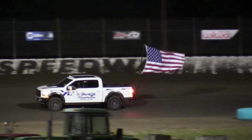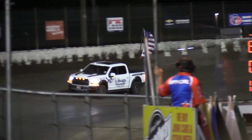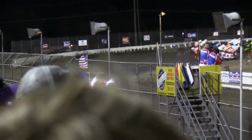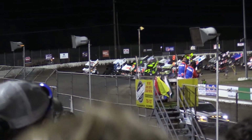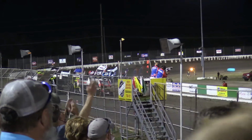Ladies and gentlemen of 81 Speedway. We have taken 20 of the best and put them four abreast right here at 81 Speedway. Well, ladies and gentlemen, having more fun than the law will allow, the Mel Hamilton Ford Lucas Oil Power Eye United Rebel Sprint Series.